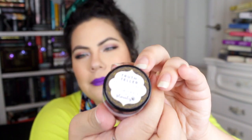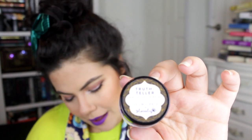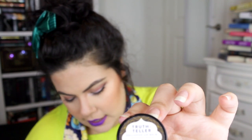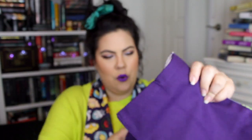And then we have some lip balm. Put on her truth teller lovely lip balm, and you can tell no lies. Inspired by Morgan's red lips in Asriel's magic knife. It's not super red. It's probably quite sheer. Smells kind of floral. We have some pins. Stars Eternal, Night Triumphant. Okay, so this is a tote bag.